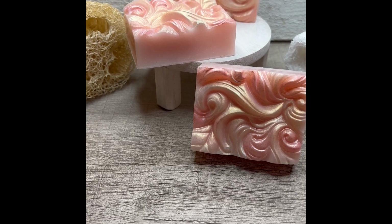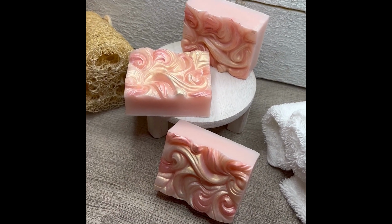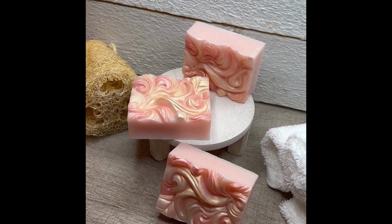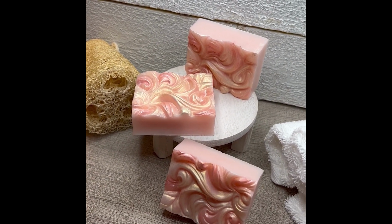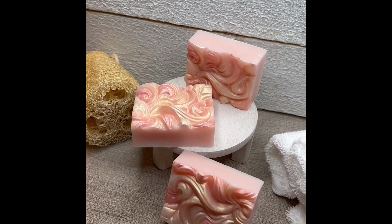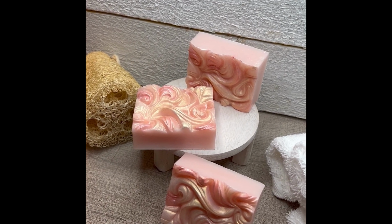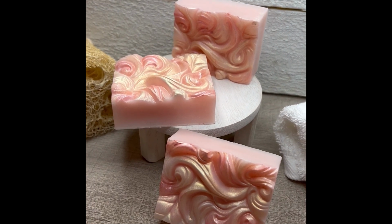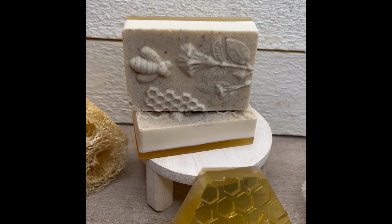First up this week for my new products is this cashmere soap. Somebody requested at the last market that I actually have a soap scented with cashmere. So I thought it would be cute to do this swirl design and then add in the mica colors on top of the gold and the rose gold together to make it look like a cashmere blanket in a soap.